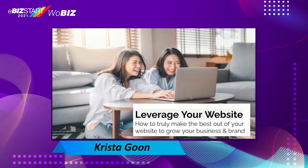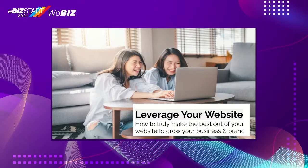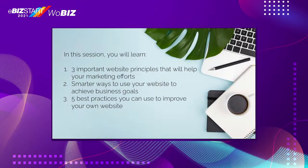So when we're talking about websites, we're talking about how we want to use our websites better so that they can help us grow our business, which means that help us attract better customers, better prospects, and overall grow our business. So in this session, you will learn 3 important website principles that will help you in your marketing efforts, and also smarter ways to use your website to achieve business goals, as well as the 5 best practices that you can use to improve your own website.